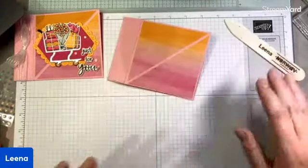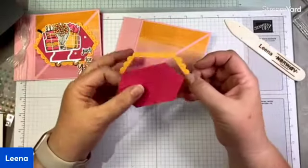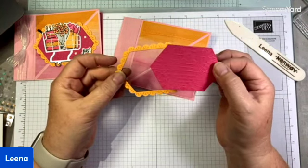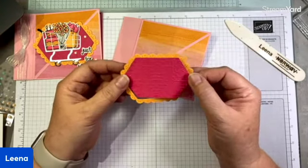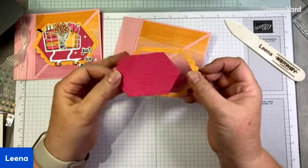Okay. All right, so I have a couple of these. This frame and label are both, it's actually one die that cuts both of these, from the Wildflower Designs bundle. This is another bundle that's coming on sale tomorrow. It has these awesome hexagon dies, and you get all kinds of different layers and frames when you cut with them.